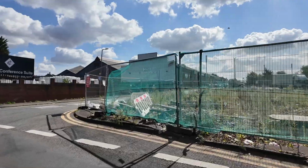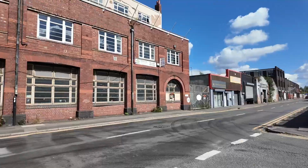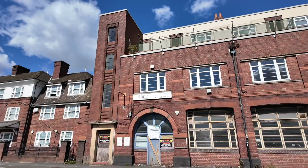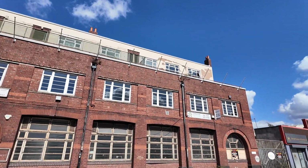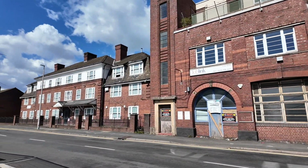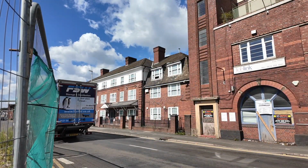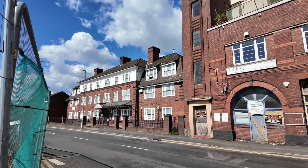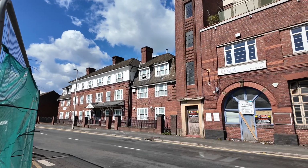Anyway, I'll just cross over for you and show you this building here behind me. This is the old fire station. This was opened in 1910. And next to it is Rolfe House. Those were built in 1933. Those were residences created for the married firefighters at Rolfe House. Again, whether they're going to be part of this regeneration scheme along there, I don't know.